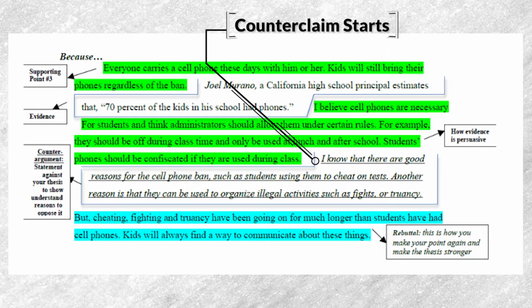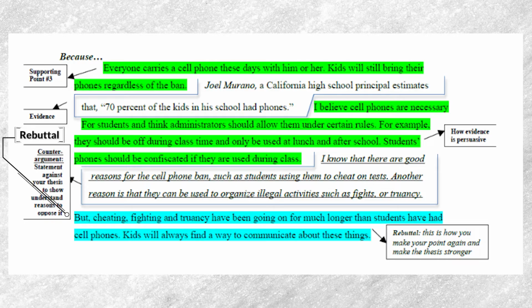They state that there are good reasons for the cell phone ban, such as students using them to cheat on tests and that they could lead to fights and things. But, and it's a big but, they then come back and say after that, but cheating, fighting, and truancy have been going on for much longer than students have had cell phones. Kids will always find a way to communicate these things. They predicted what the opposing side would say, and then they directly confronted it.